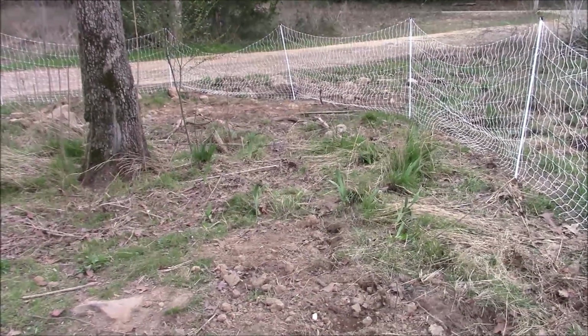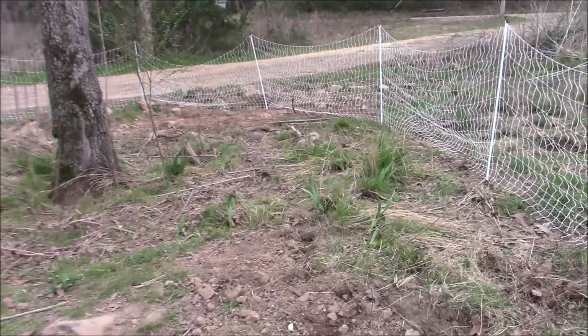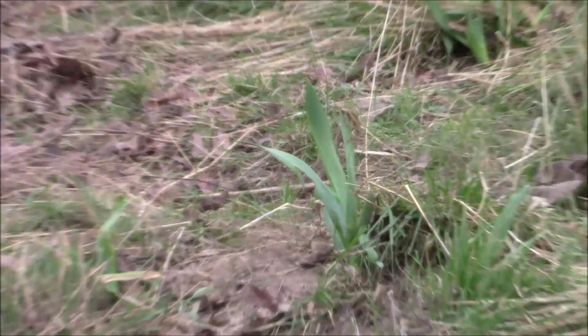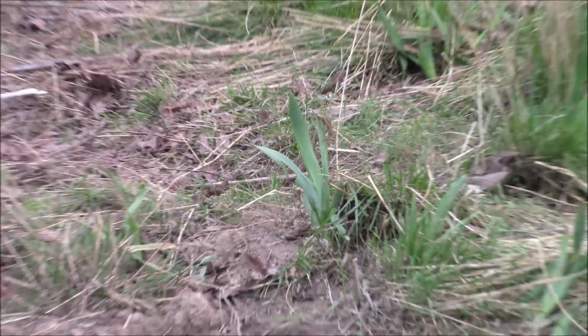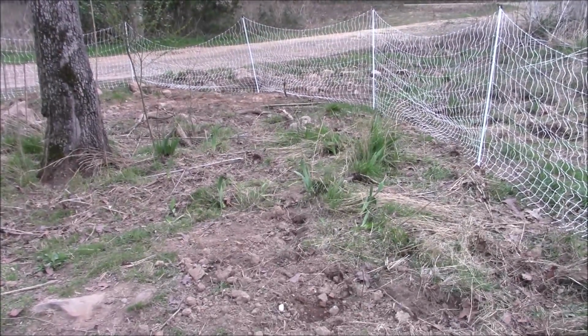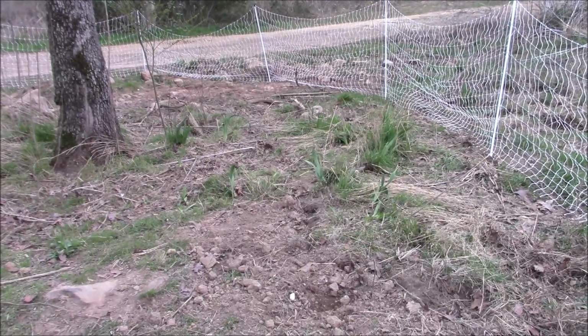Okay, I want to dig up some irises, so let's go do that. This is where I will be digging up irises. There's a bunch of them popping out. And the reason this is not a good time to dig up irises, this is probably one of the worst times, other than right when they're blooming.